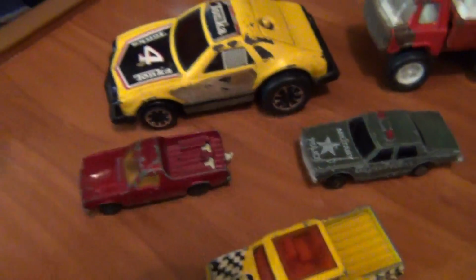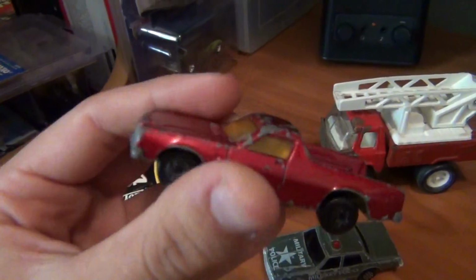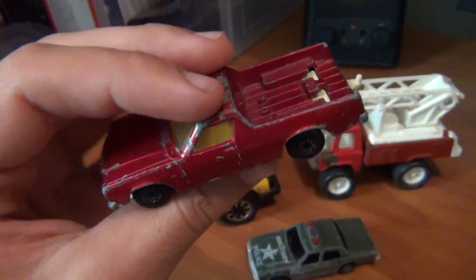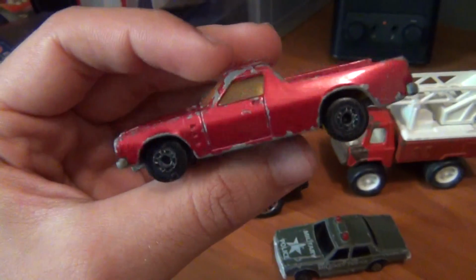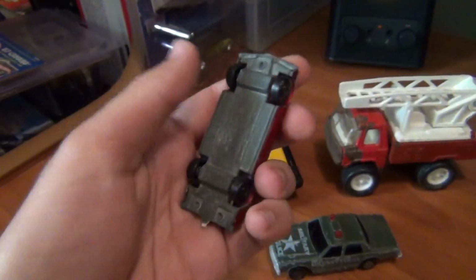Very cool. And probably the greatest find from the flea market maybe has to be this little Holden Ute, old Matchbox Superfast one. Holden is a big car company here in Australia. I in fact do drive a Holden with some form of badge modifications to it, but I do like the Utes.